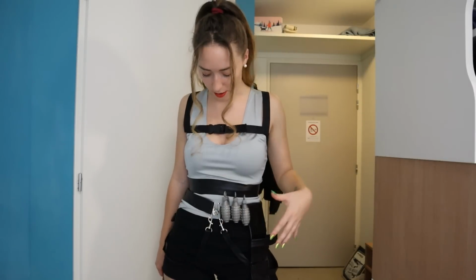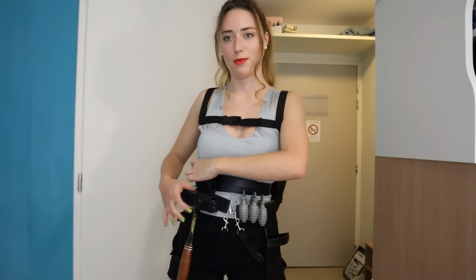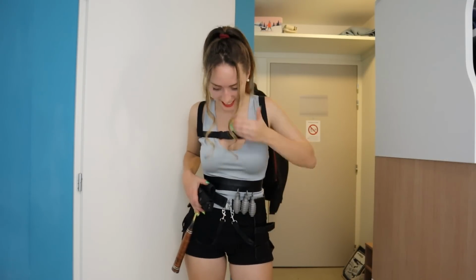I love all the belts, I love all the accessories, and I love that I can low-key hook my hammer onto the belt if I wanted to and just become the geology Tomb Raider gal. I don't know, I love this look. This is just so me, I love it.